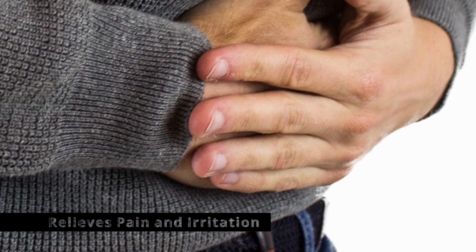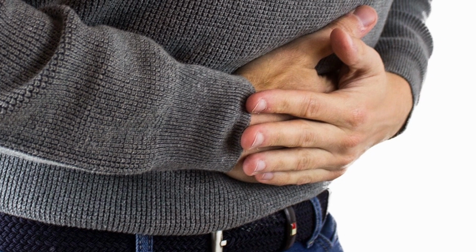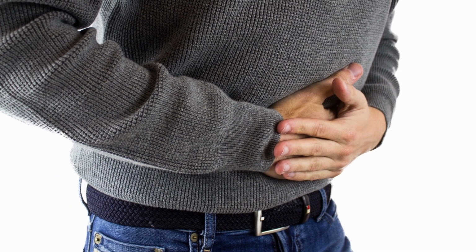Relieves pain and irritation. Acacia gum has a naturally sticky texture. Materials with this property are often used to reduce irritation and inflammation. The gum has been shown to be especially effective in easing stomach or throat discomfort.